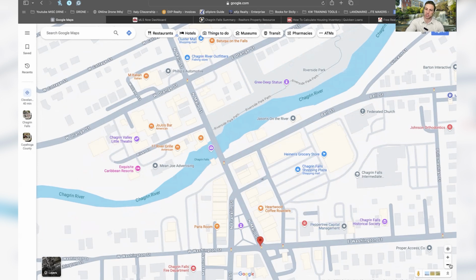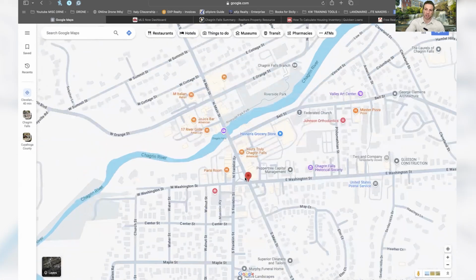However, as you can also see, they do have some main drags, right? North Main Street, East Washington, West and East Orange Street, depending on where you're going, are going to be your main drag. So sometimes you are going to run into traffic. It's 2 lanes. You're not going to be able to get around many people. So you just need to have patience and you need to understand that.